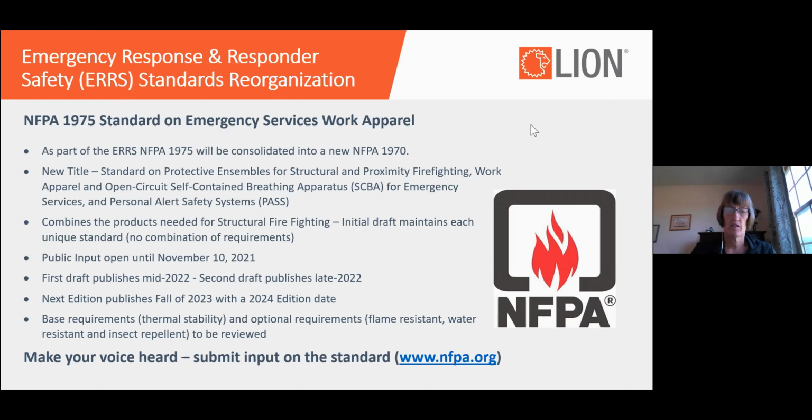So, some of the things that the committee is intending to review, as always, you review your existing requirements and see where maybe new things can be incorporated are the thermal stability in the base requirements of station uniforms, and then some of the optional requirements, including the optional flame resistance, water resistance, and then insect repellency. So if you want to make your voice heard on some of these areas, please go to the NFPA website and submit a public input.